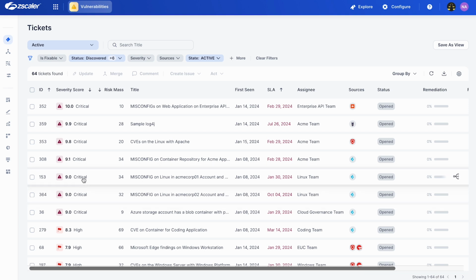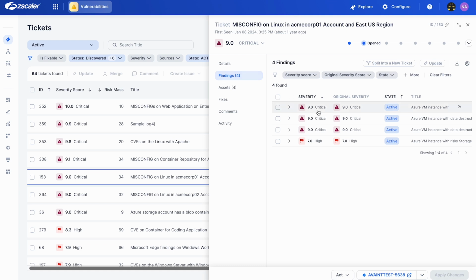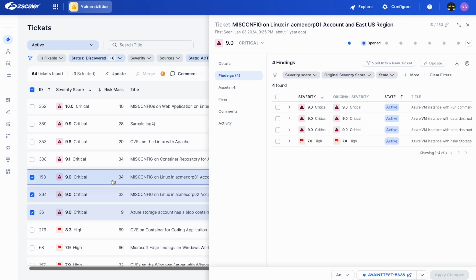So after we've grouped findings into tickets, we've reduced the noise, now we can sort these grouped items based on two measurements that are used for prioritization. The first one would be severity score, which would be the highest severity of all the findings in a specific ticket. This one is a critical because I have a critical finding in this ticket. The second measurement we would use is risk mass, and that is supposed to take into account the volume of findings and not just their criticality. So this would help me differentiate between these three criticals that are all three of them 9 severity, but I can see that this specific ticket only has one finding versus this one has 4 different findings, several criticals and highs, so it will make more impact if I fix this one first.